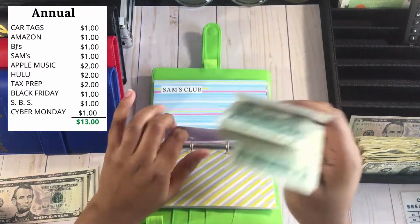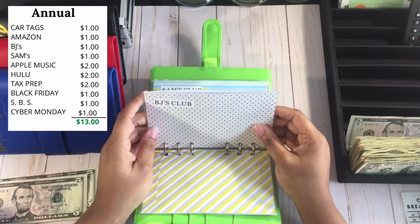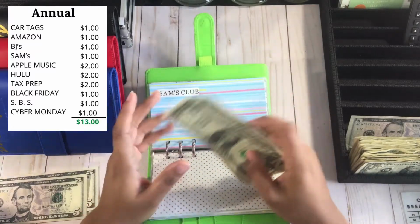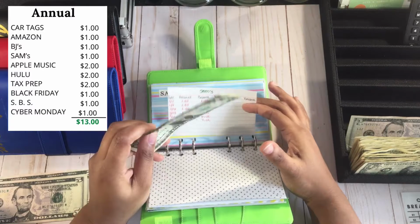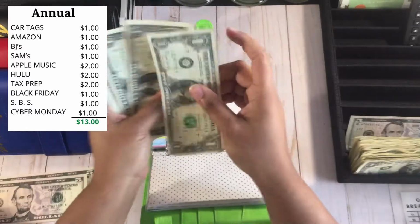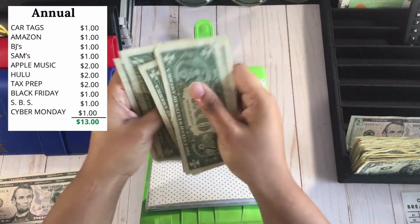And a lot of these will be getting money from the tax return, and now that the stimulus has been approved, they'll get money from the stimulus, and it'll close out some of these. I think I just want to go ahead and close some of these out so I can focus on things like my personal vacation for my birthday next year. So Sam's Club is going to get $1, and it's going to give us 7 as well. 1, 2, 3, 4, 5, 6, 7.